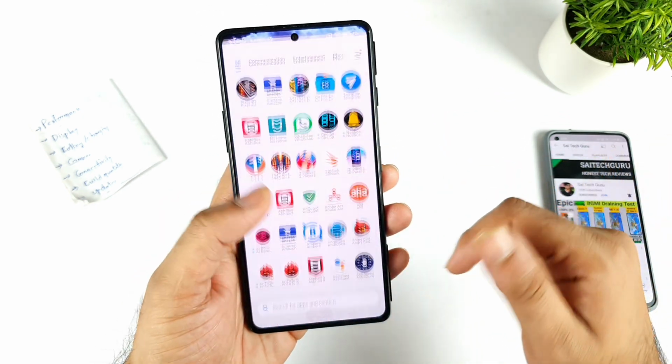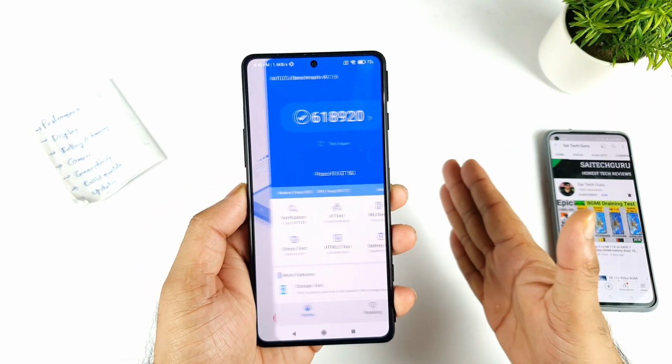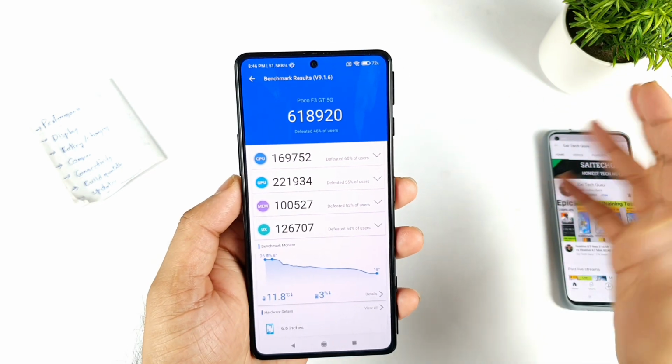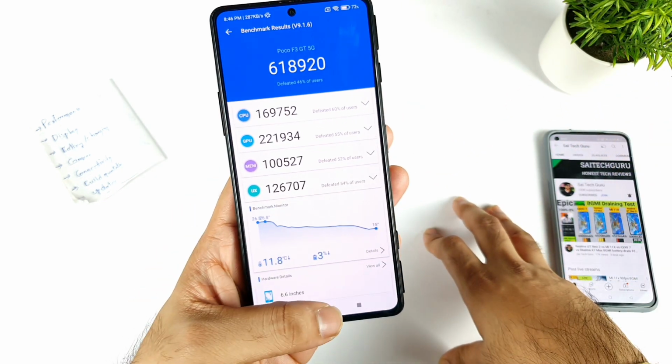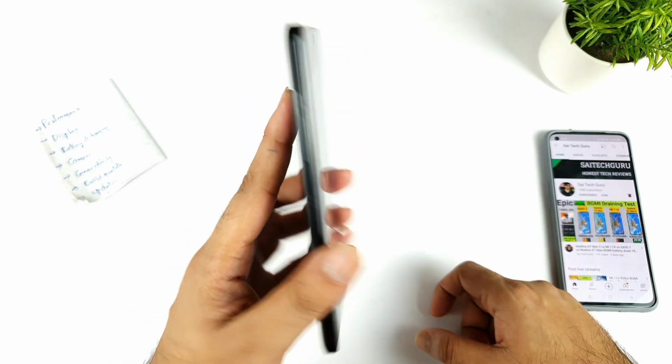If you look at the benchmarks, let me open the Android benchmark. The score will be slightly less when you compare with other Dimensity 1200 phones, but don't worry about the benchmarks. Real life testing matters a lot. In real life testing, I never had any kind of problem with the performance of this Poco F3 GT.